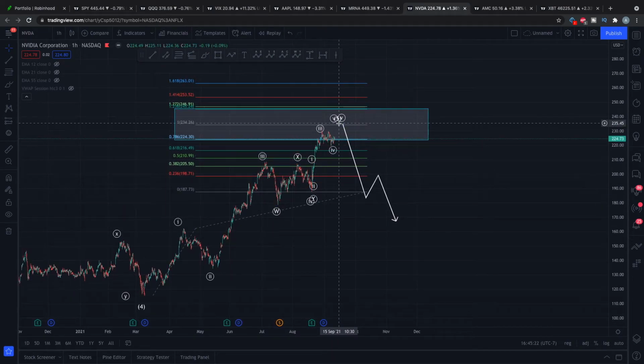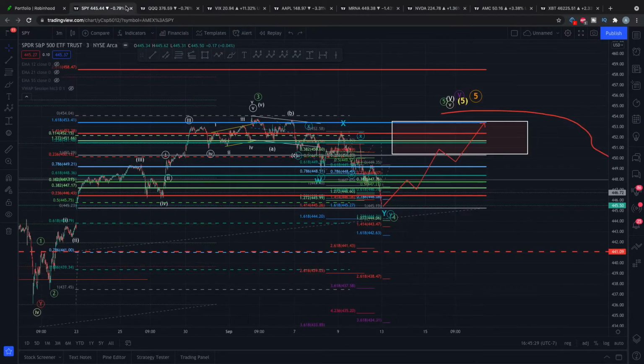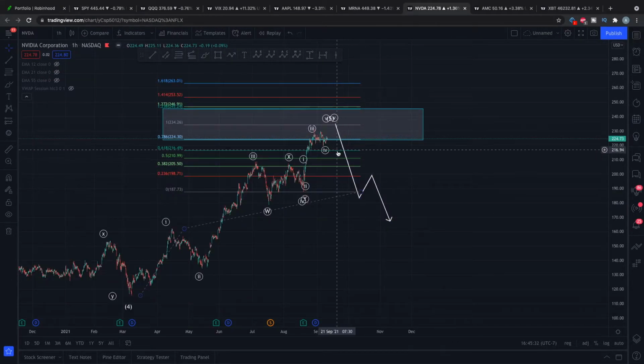And once again, that wave 5 extended. So just to emphasize, wave 5s, as you can see, can keep extending. That's why I want to throw out a warning for the indexes. This wave 5 can extend just like NVIDIA's wave 5s are doing.